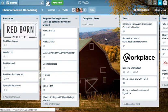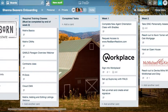We're always changing this Trello board, so if the Trello board that you get looks a little bit different than this one, don't be alarmed. We're just always making changes and improvements to our current Trello board.